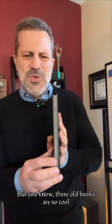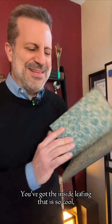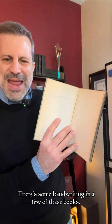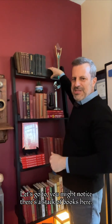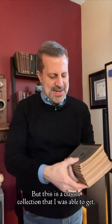But these old books are so cool in the way that they look, the way that they smell. You've got the inside leafing that is so cool, the way these things are structured. There's some handwriting in a few of these books. Again, I just think it's super cool. You might notice there's a stack of books here. These are really, really small, but this is a classic collection that I was able to get.